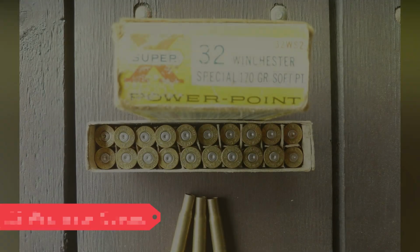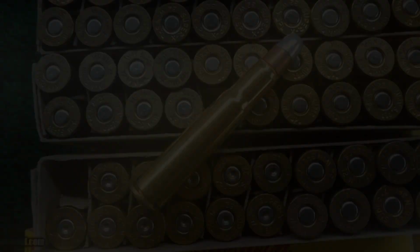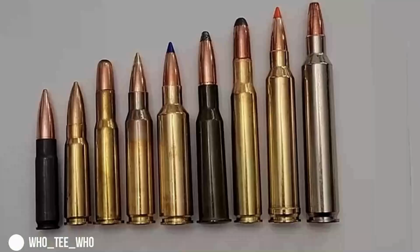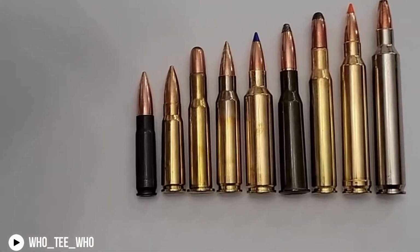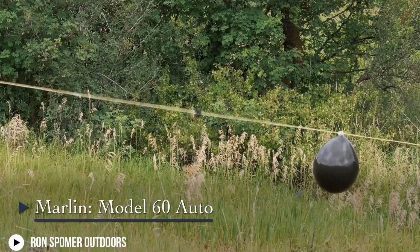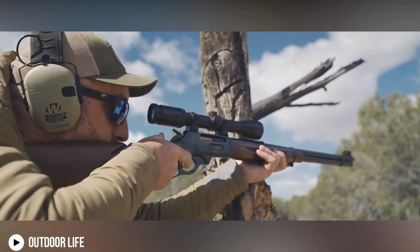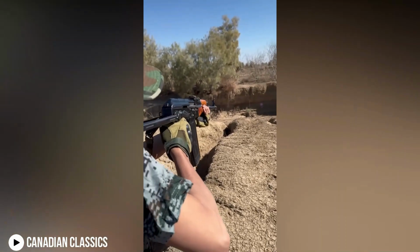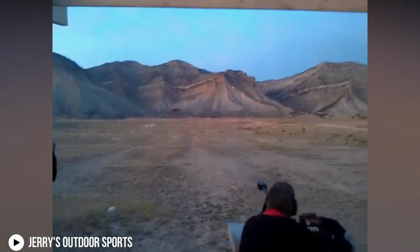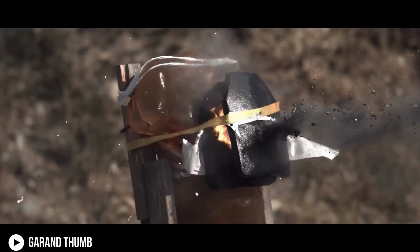Number 4. .32 Winchester Special, the forgotten lever-action round. The .32 Winchester Special was introduced in 1901 as a unique option for lever-action rifle fans looking for something with a bit more punch than the .30 Winchester, but without stepping up to the recoil of larger calibers. Designed specifically for the iconic Winchester Model 94, the .32 Special offered a balance of power and manageable recoil, making it a popular choice among deer hunters in the early to mid-20th century.